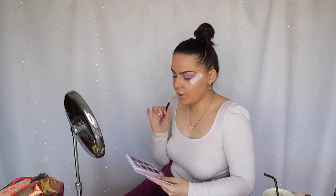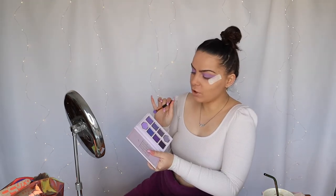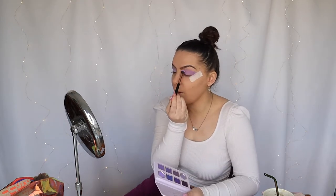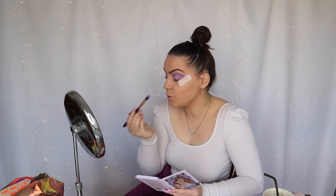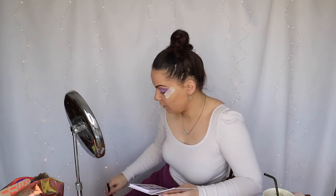With the same brush, I am going to go in with... Ooh, do you know what? I'm going to blend in with Straight Shooter because it's just slightly darker. I'm just going to put it around the top here and blend it in, because I want to get an ombre feel. I'm feeling it. So that's what I'm going to do. Oh my days, that is gorgeous. God, you do not need a lot of that one.